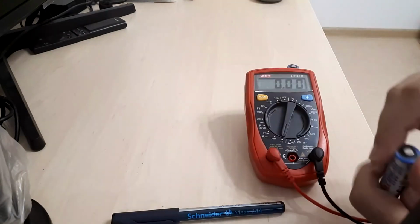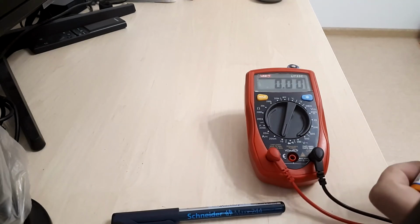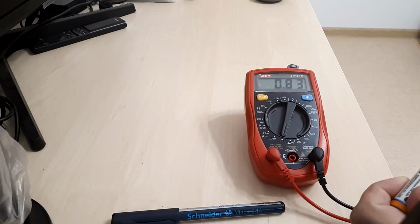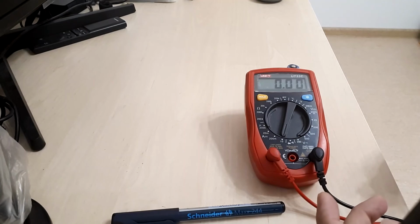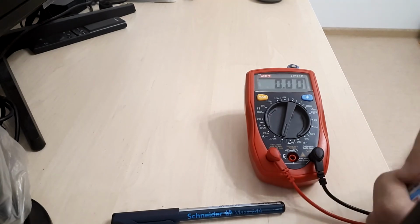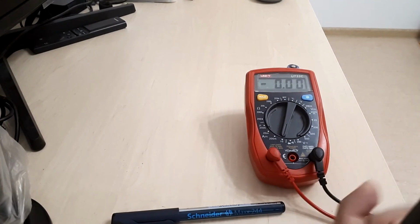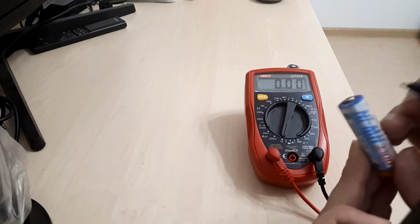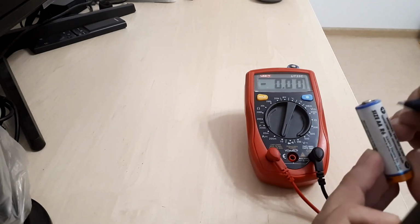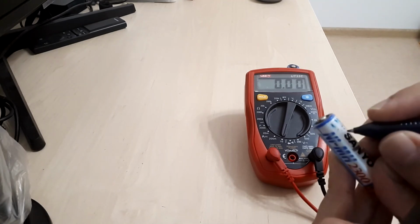Let's also measure the other one. 0.82. So it's slightly lower. All right. These differences can happen even if the batteries have been used for quite some time. So yes, probably 0.84. Yes, we can reliably say that this one can carry probably around 0.8 amps. So we are going to write on the battery on a side that is not covered by anything else. So probably I will write it over here.